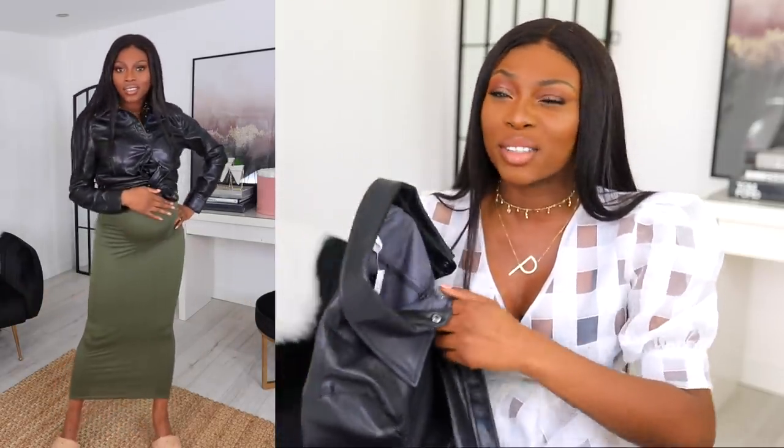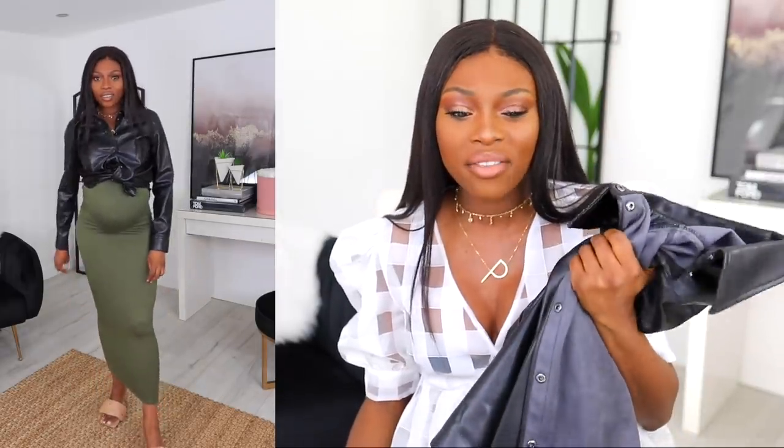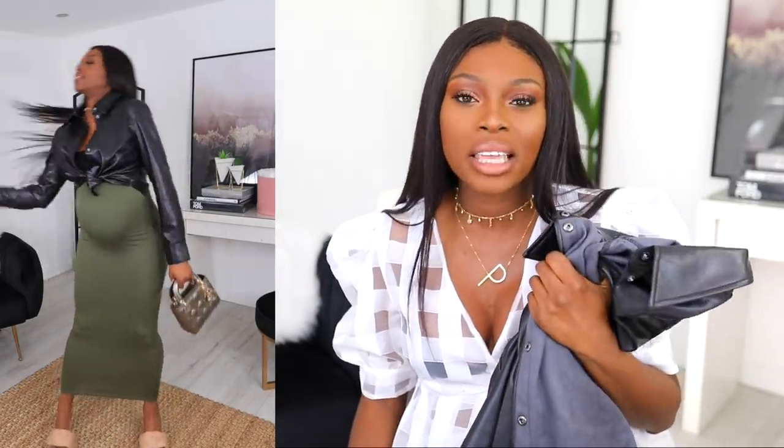I love a faux leather shirt. You can wear it with a skirt, with jeans, hanging, tied up, unbuttoned, or buttoned all the way up to the top. You can wear it underneath something. I just feel like this is such a classic piece to have in the closet. And I always keep my leather or faux leather items for a really long time.